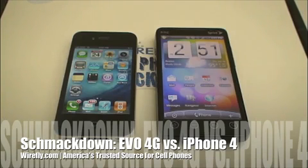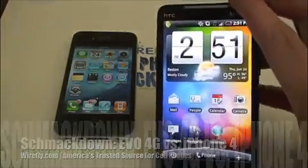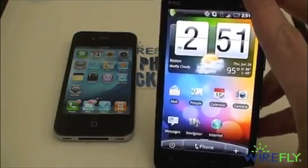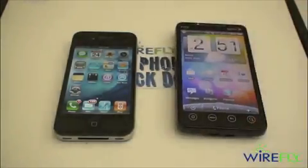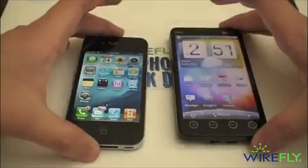Here with your Wirefly.com cell phone Schmackdown between the HTC EVO 4G, which is an Android-powered phone, complete with HTC's Sense user interface, and the new Apple iPhone 4 with Apple's iOS 4.